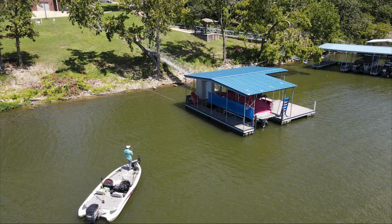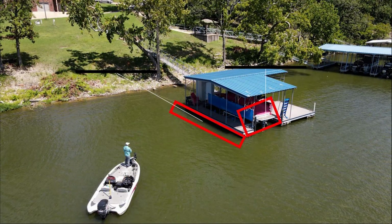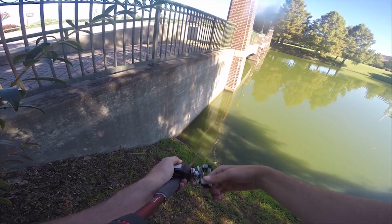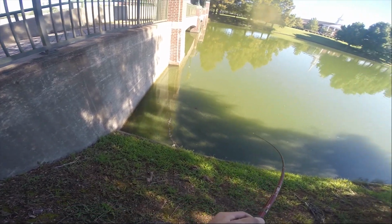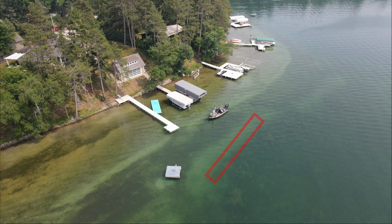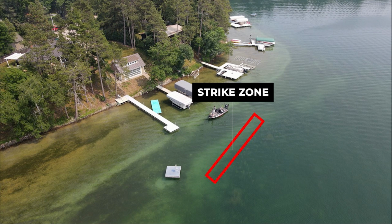In the dock example, we would want to either target the posts of the boat dock or the edge of shaded areas where the dark shade meets the well-lit areas. When fishing shade pockets created by overhanging trees, we want to present our bait on the edge of the shade pocket where the light and dark areas meet. Finally, on grass lines, we want to present our bait down the edge of the grass, right where the grass stops and the open area begins.